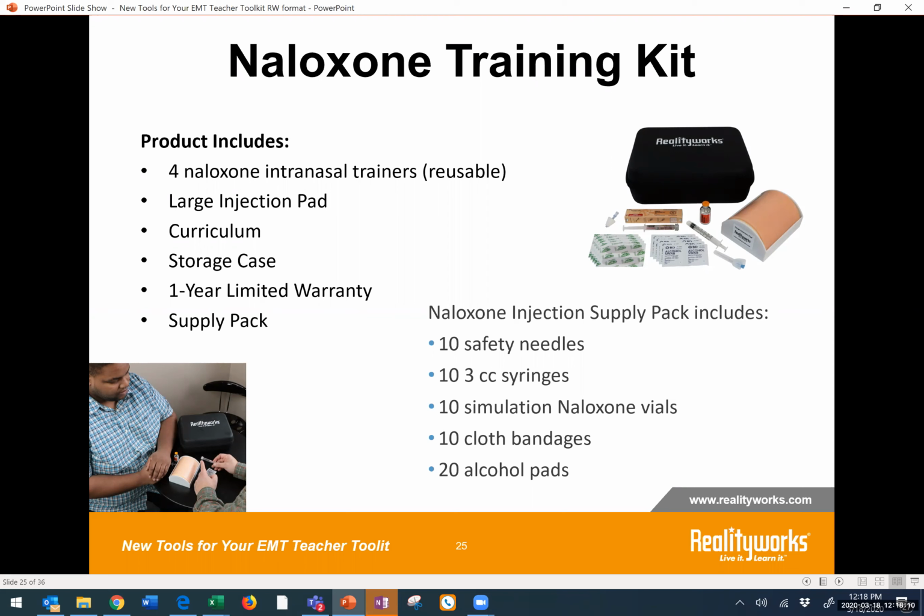So in this package, we've put it together in a specific way, again, to help make that classroom management easier. So 4 students can simultaneously practice intranasal administration, while 10 can be doing that intramuscular injection simultaneously. So we've got all the things in the kit that students need for that hands-on practice. Then you can replenish your supplies easily with our supply pack.